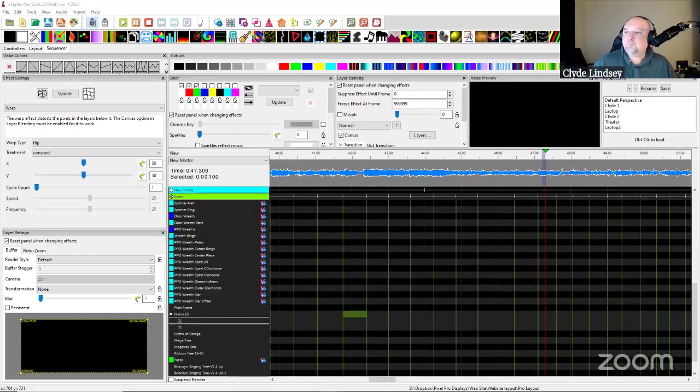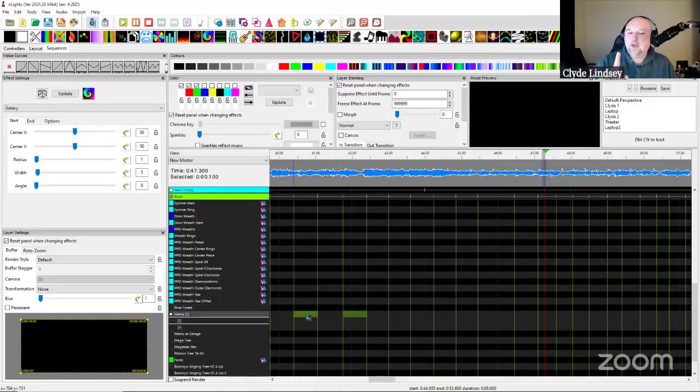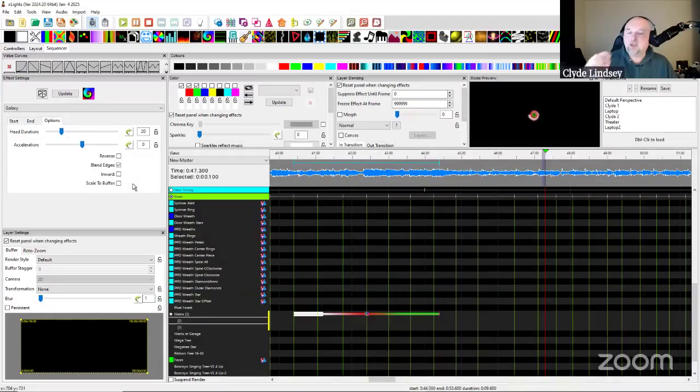Two of my favorite things that were added into xLights this year that I now use almost religiously every time, even my old sequences, when I open up the old ones, I'm fixing them and changing them to do that. And that would be the Galaxy effect. So this one here is the option to scale to buffer. And a huge thank you because Scott did this. I sent him a message and said I love what he did to the Shockwave effect, and could he do the same thing here?